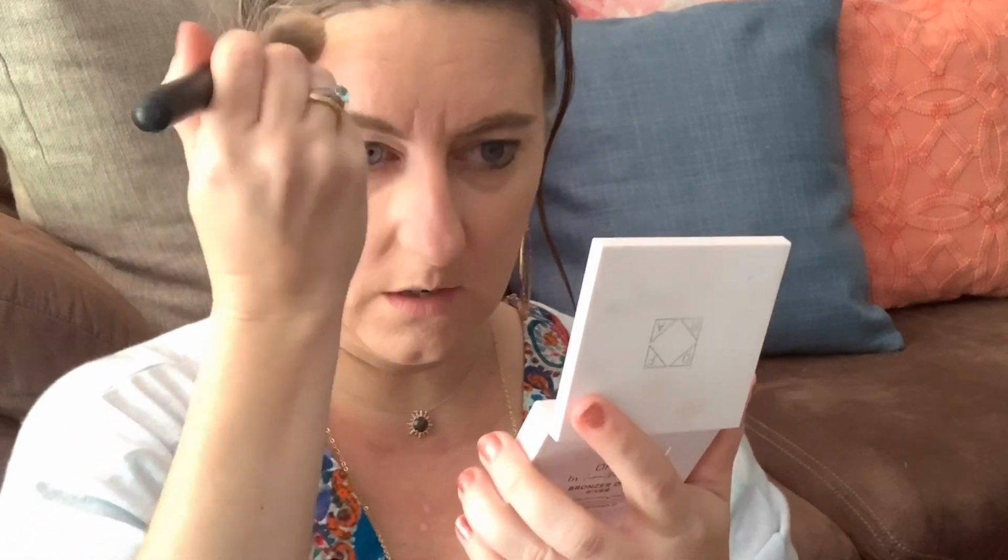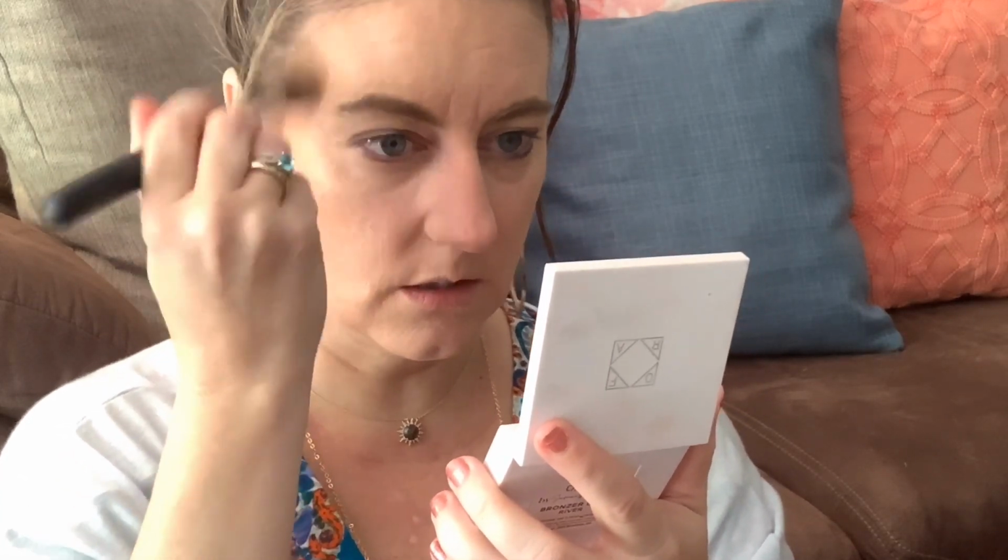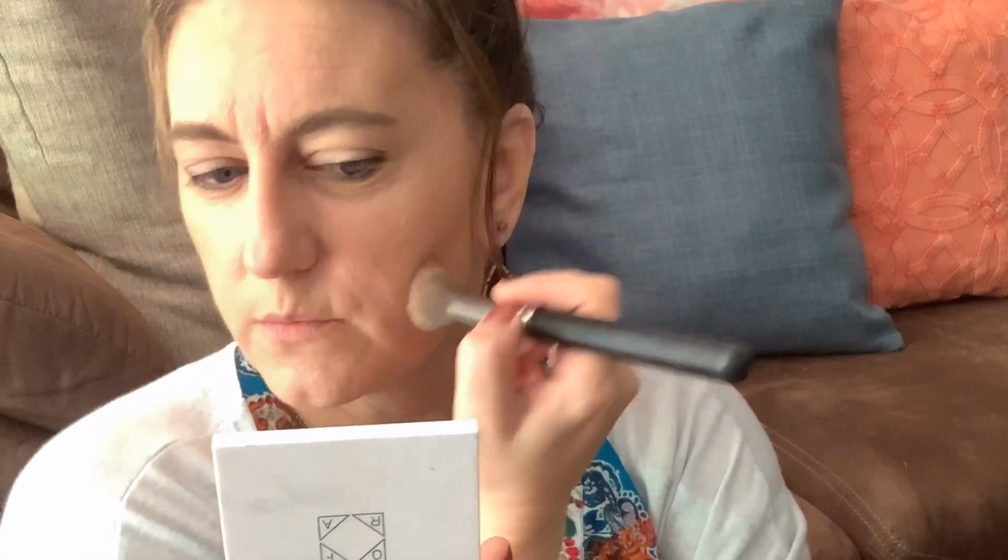Hold on. Okay, I found with my face, last time you saw me use this, I used too big of a brush. This is the Morphe M448 brush, and I found that this works a lot better for me because I can have a little bit more of a precise application, which I need because my face isn't that big, and so when I used the big fluffy brush, it just sort of took over my face too much.